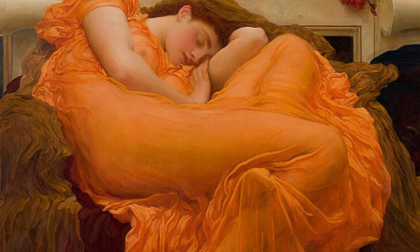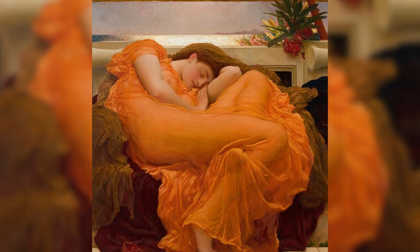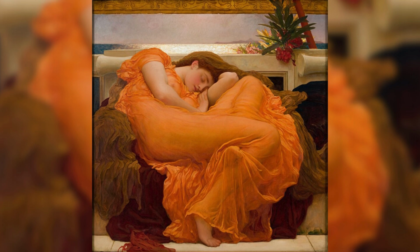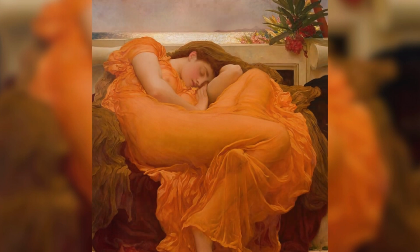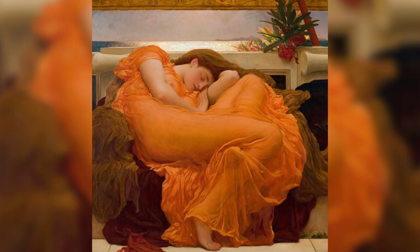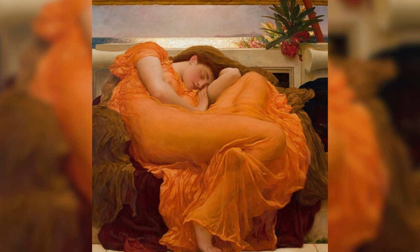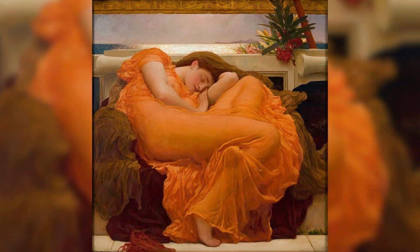The title, Flaming June, evokes an immediate sense of warmth and brilliance. The word flaming suggests not only the intense color palette, but also the sultry, languid atmosphere of midsummer. The painting, an oil on canvas, measures 47 x 47 inches, 120 x 120 centimeters, forming a perfect square. This format enhances its symmetry and focus, drawing the viewer's gaze to the central figure.